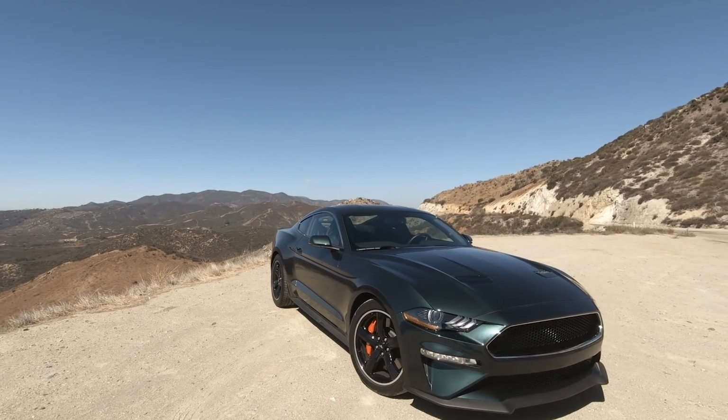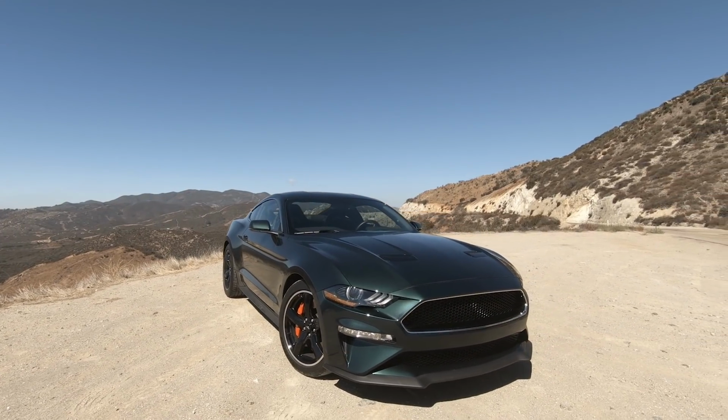Okay, now that that's out of the way, let's drive this car, because it really is really good. It's basically a Mustang GT with a little bit extra. And beautiful Highland Green paint. It truly is. That really is a really nice paint job.